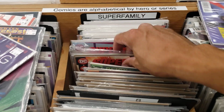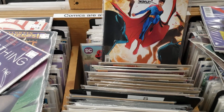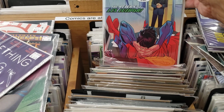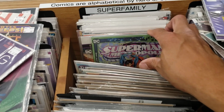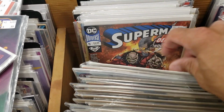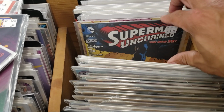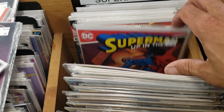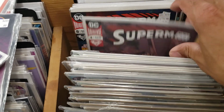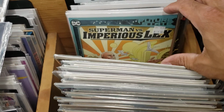Those are all cool covers with the die cuts. "Get off my world," he says. Uh-oh. So you get off my world, get your feet off my desk. Okay.